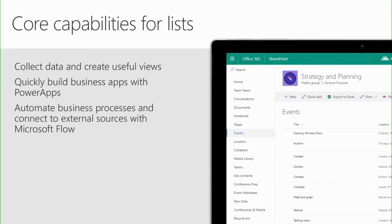But when I share that with other people, I might want to create a view that doesn't show them all the information. It just shows them the things that I want them to see. And of course, it gives them a different level of permissions where they won't be able to change the data. So I can create a lot of different useful views.